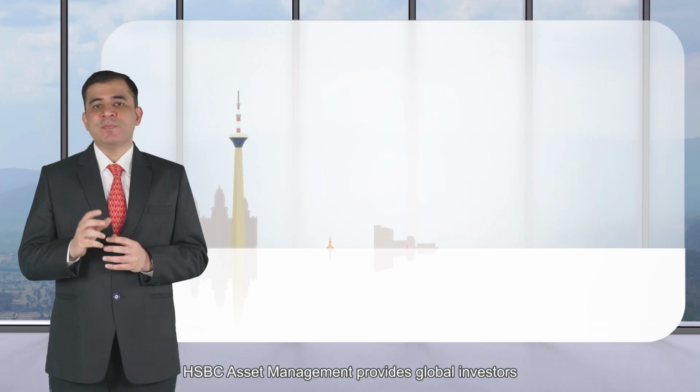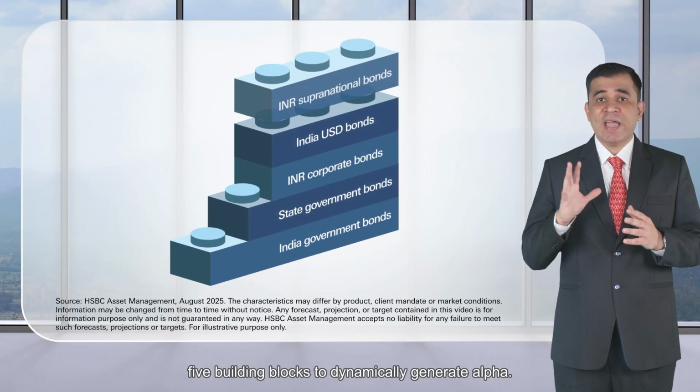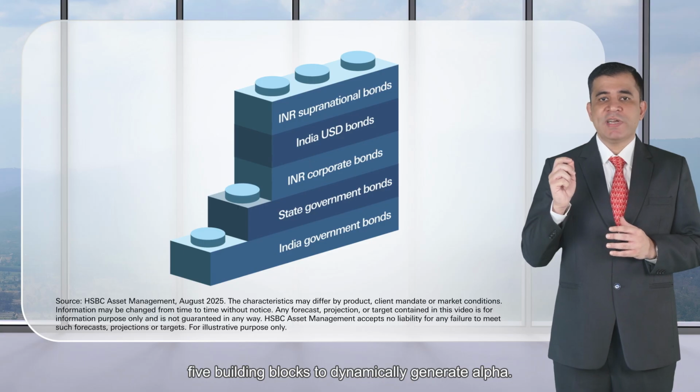HSBC Asset Management provides global investors the opportunity to access the large and relatively uncorrelated emerging market through a disciplined, research-led approach. Our India fixed income strategy uses 5 building blocks to dynamically generate alpha.